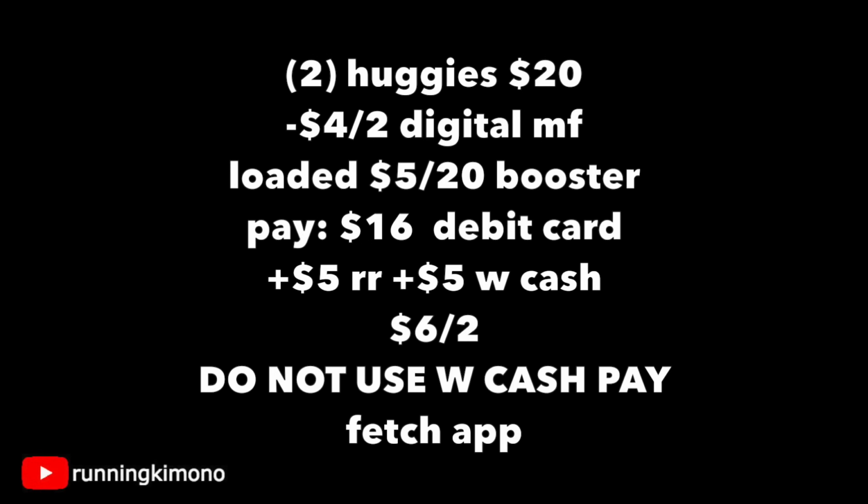Grabbing 2 bags for $20, subtracting that $4 off of 2, and along with having your booster loaded, which is a $5 back when you spend $20, you're going to pay $16 out of pocket with your debit card and then get back a $5 register reward and $5 in Walgreens cash, making it $6 for the 2 or $3 per bag of diapers. That's a fire price point. Do not use your Walgreens cash to pay down your balance because we're using a spend booster. And photograph your receipt to the Fetch Rewards app.